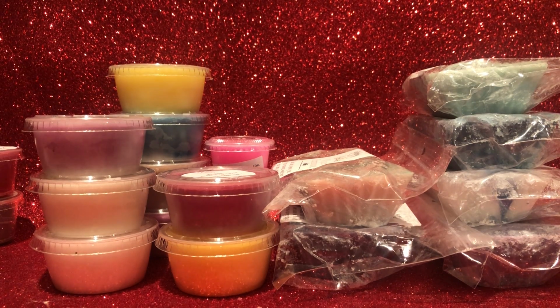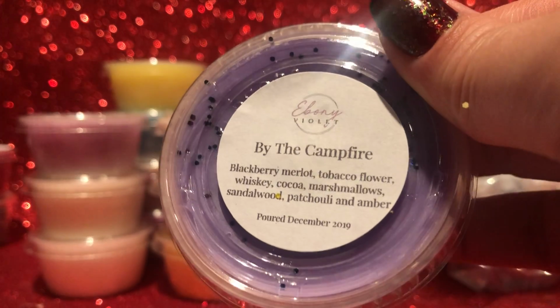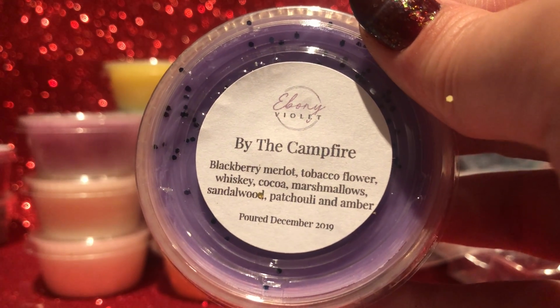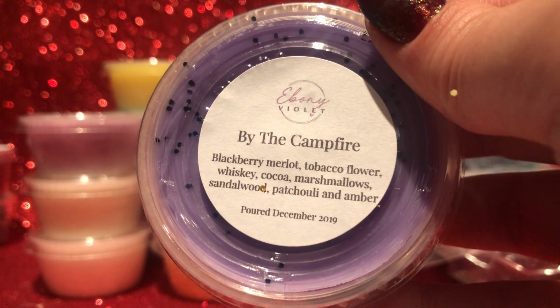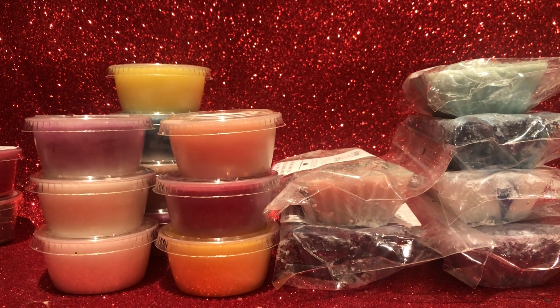Make sure the lids are on. 3 more. By the Campfire. Blackberry Melosa. This is a fragrance oil. Tobacco flower, but a really cool sounding one. Whiskey, cocoa, marshmallow, sandalwood, patchouli, and amber. I feel like this is a fragrance oil that some vendors have almost tried to pass off as a blend. I feel like I've seen those notes before. Maybe I even saw a discussion about that. I don't know.